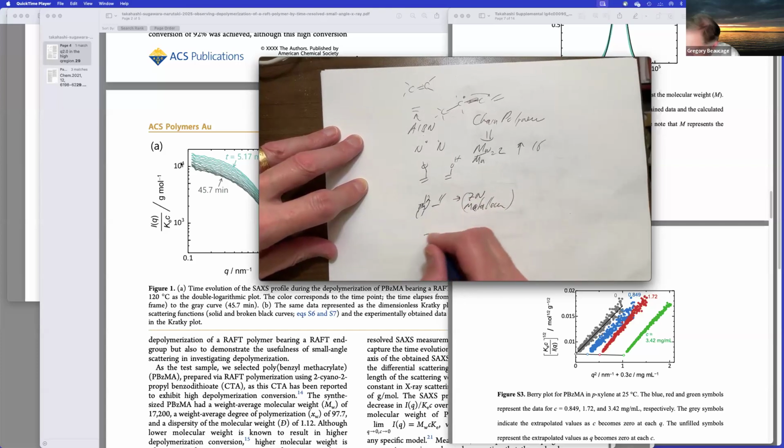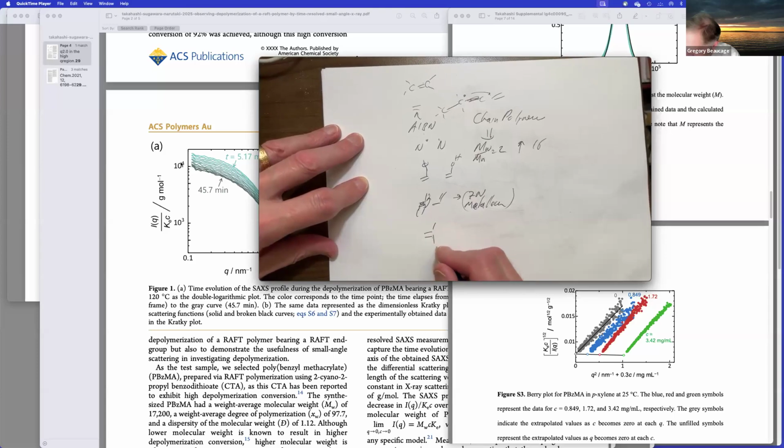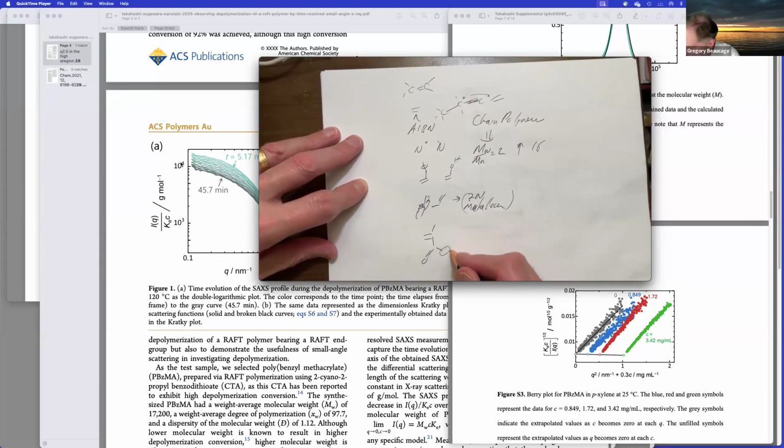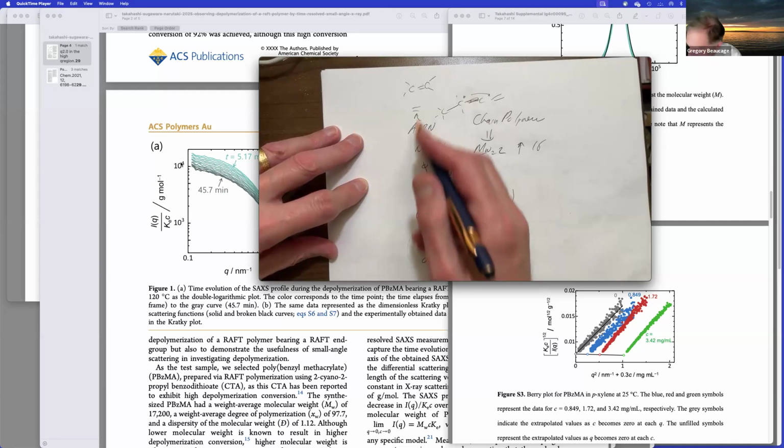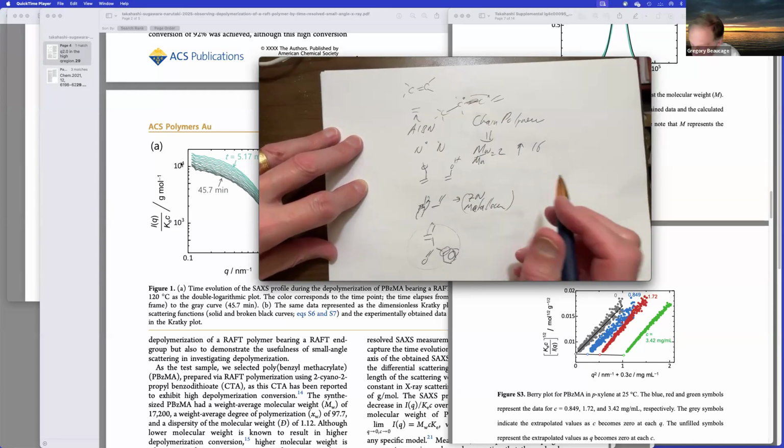But PMMA is one, so it's got a methyl group, and then it's got an acrylate group over here, something like that. So methacrylate would be a methyl group here, and he's using benzyl acrylate, so it's got an aromatic group over here, like a benzene ring. Right, and then you polymerize that in the same way, it opens up the bond. So that's a typical free radical polymerization.